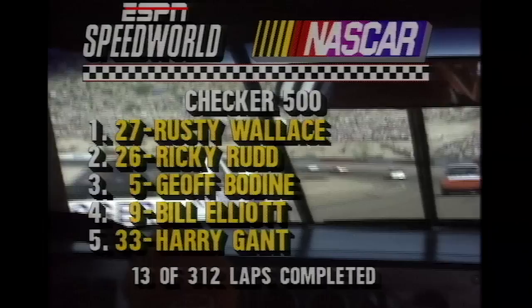Still running in fourth position is the Bill Elliott car, and Harry Gant is in fifth. We'll be back with more of our live coverage of the Checker 500 from Phoenix International Raceway.